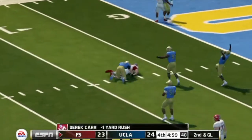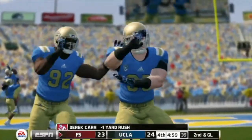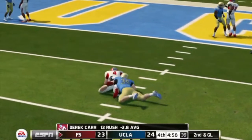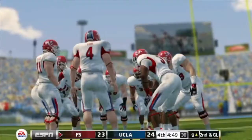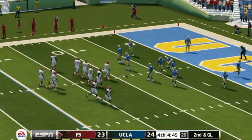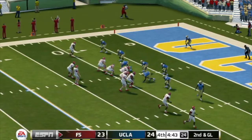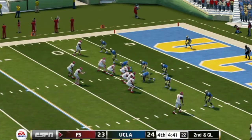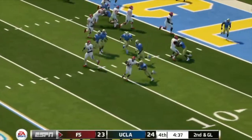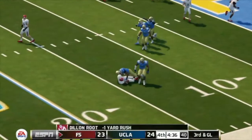And they got him for a loss. That brings up second down. Second down and goal. Ball on the 9. He's tackled at the 10-yard line.